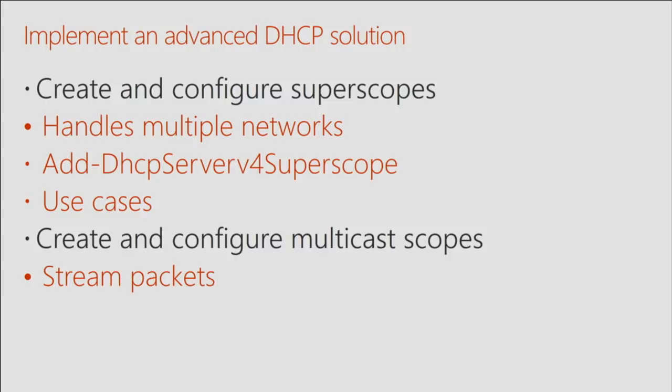When would you use a superscope? You'd use that when you are running out of address spaces. So if you've got two 24-bit Class C networks, you can add them together and create a superscope as long as you have privileges and administer both.